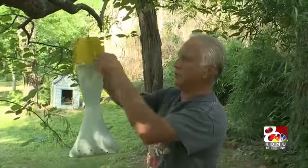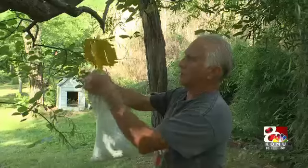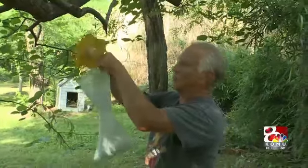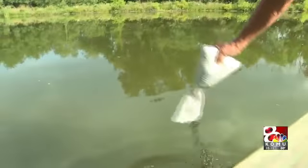Duzan buys his traps from local garden centers, and while they work for his small farm, Althoff advises against using pheromone traps if you just have a small garden. We do recommend, if you have a smaller garden or a smaller yard, is just hand picking them off of plants and putting them into a bucket of soapy water and then disposing of them. Duzan has his own special method.